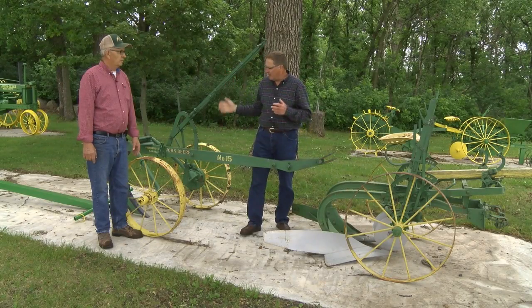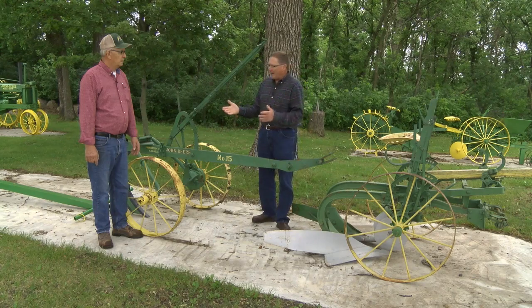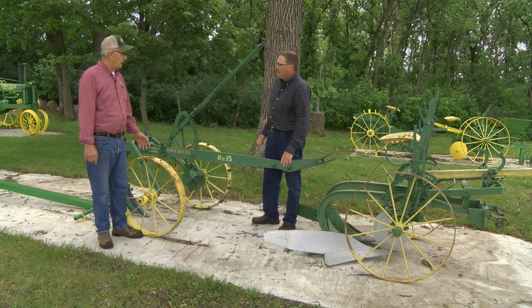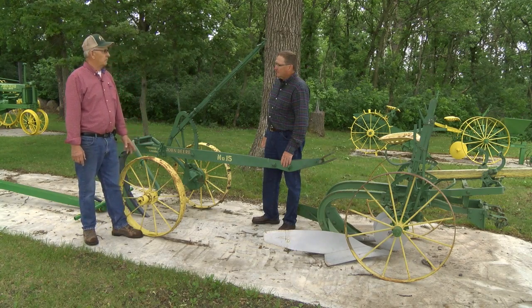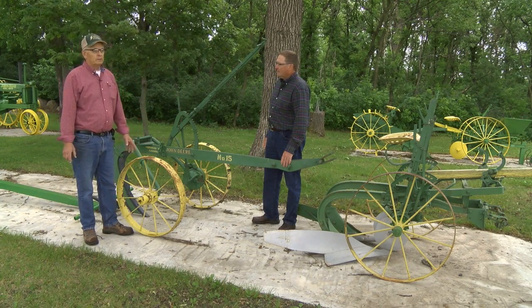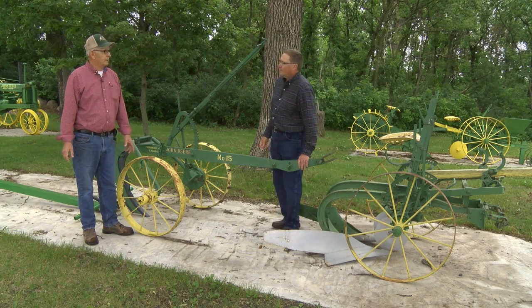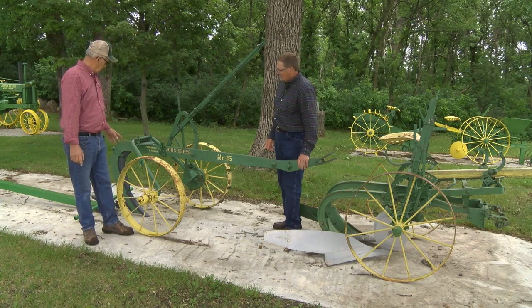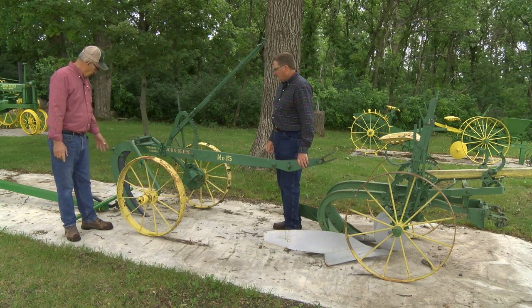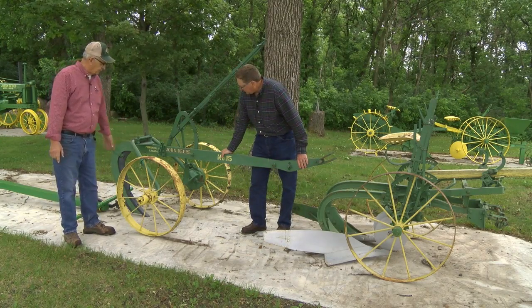Okay, Roger. Now we've got a couple of plows, and these are a little different to me. What have we got here? Well, nowadays they have the big rippers, and this was a soil saver, they called it, where they went to rip in the bogs or in the swamps or hard pans in any field. And this thing has never been used, and it's in real good shape.